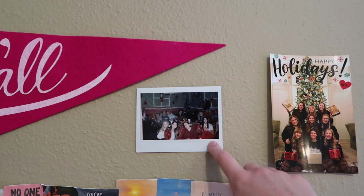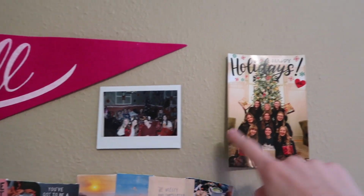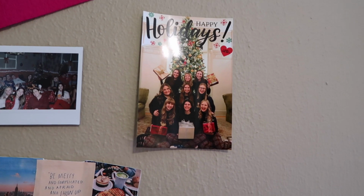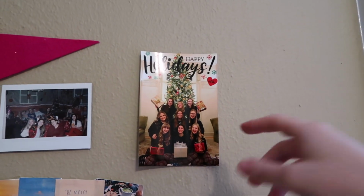Here is a photo with my residents at Christmas time, which I love. I love being an RA, like actually a lot. So there's my girlies, and then these are the girls that I work with, and there's 9 of us, and I just love them to pieces. So we made a little holiday card this year, and this is one of my favorite things. I think it's so cutie cute.